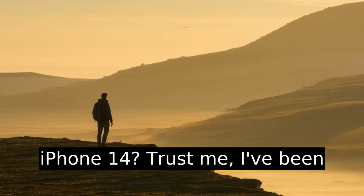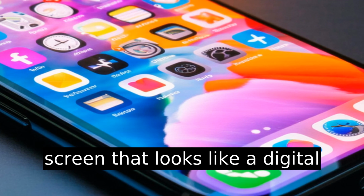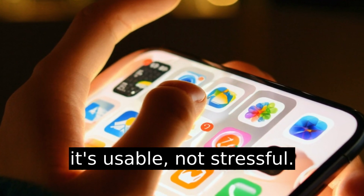Organizing your apps on an iPhone 14? Trust me, I've been there, staring at a chaotic home screen that looks like a digital junk drawer. It's frustrating, but let's fix it step by step so it's usable, not stressful.